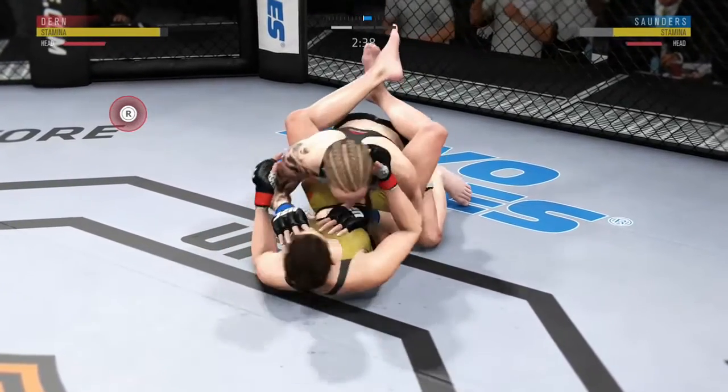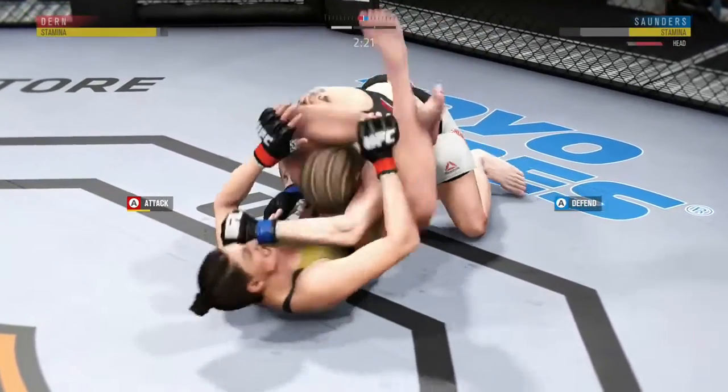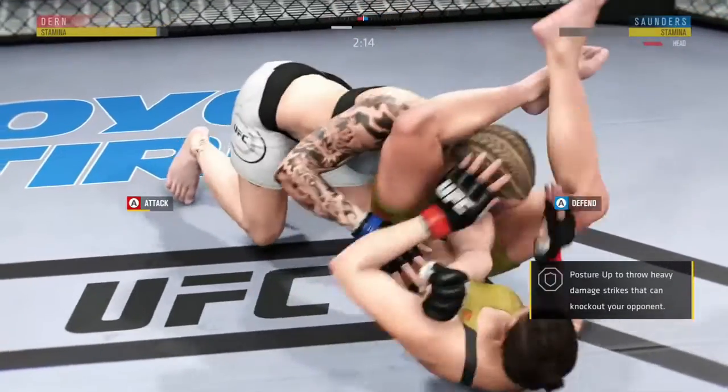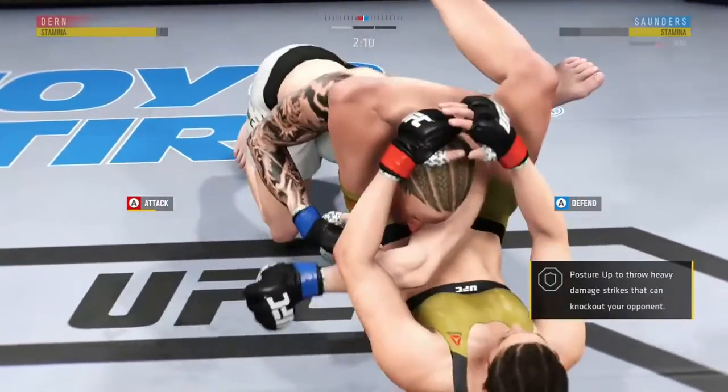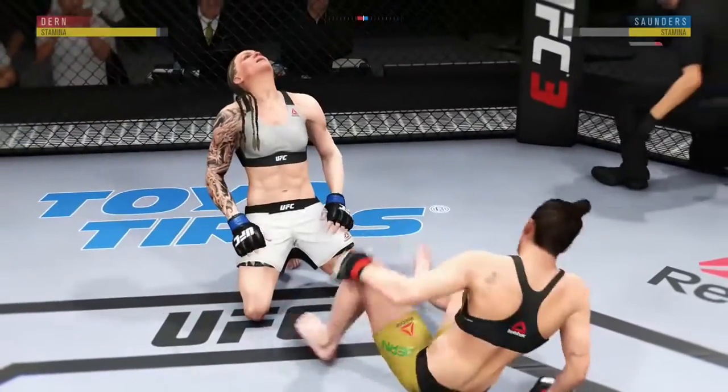Very nice elbow from the bottom. Hammer fists. There, more hammer fists. And look at this. It looks like this submission's locked in for her. Push the arm across the face, pull down on the head. Outstanding. Outstanding.